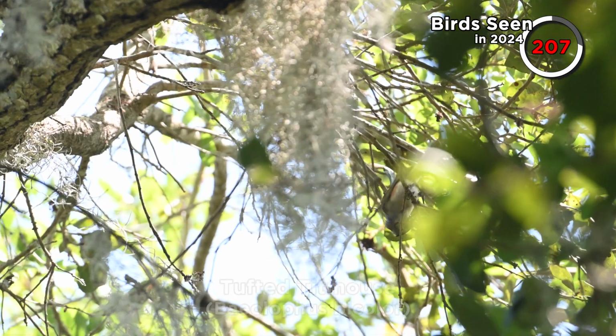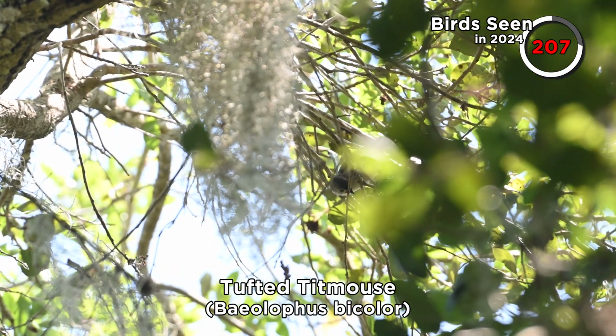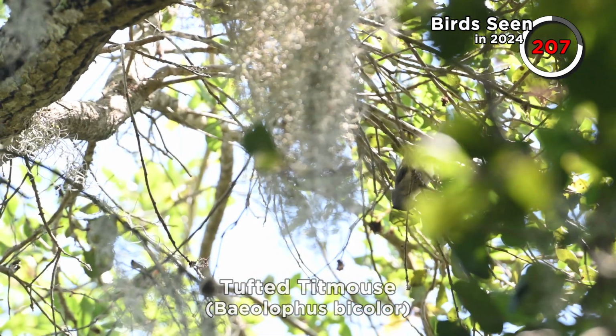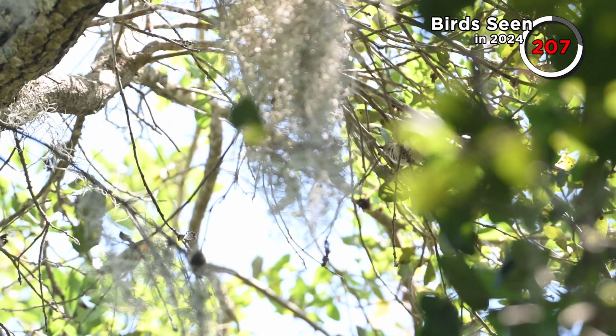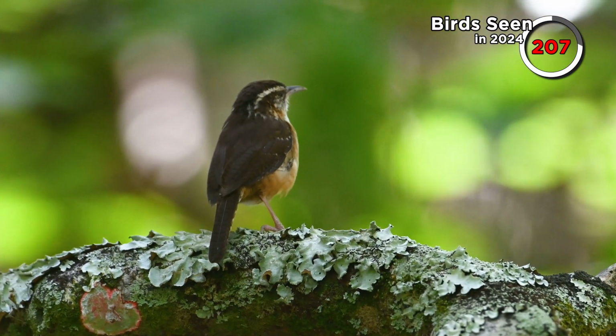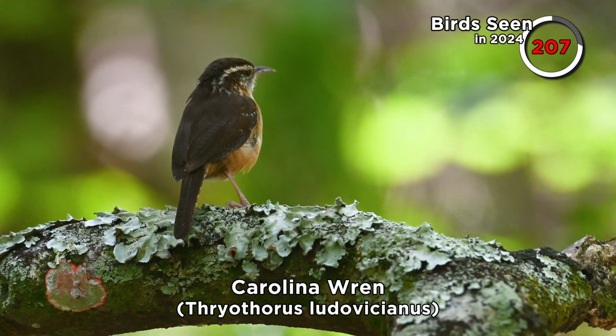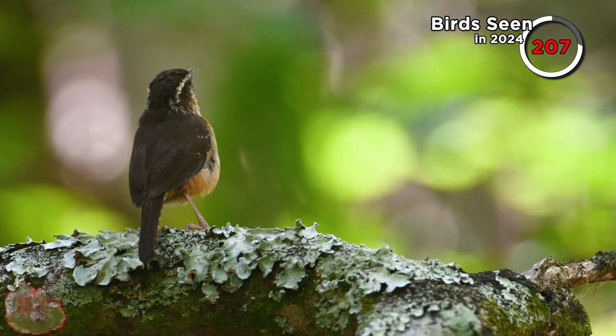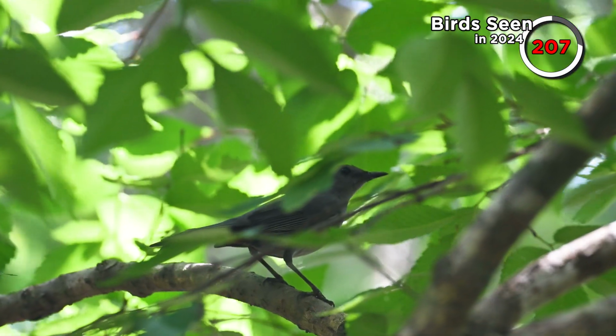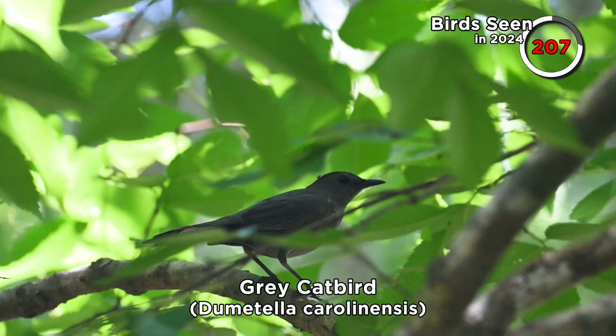We did manage to get our first Floridian tufted titmouse on camera. They're a more common species as you head further north through the state. And we saw and heard this noisy Carolina wren. Peekaboo catbird.